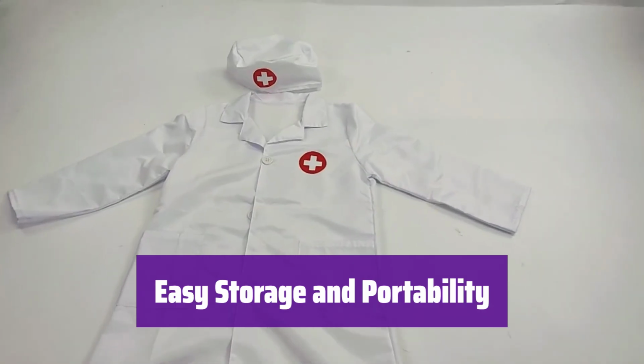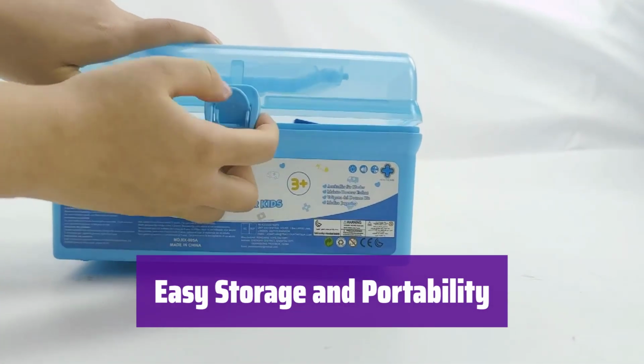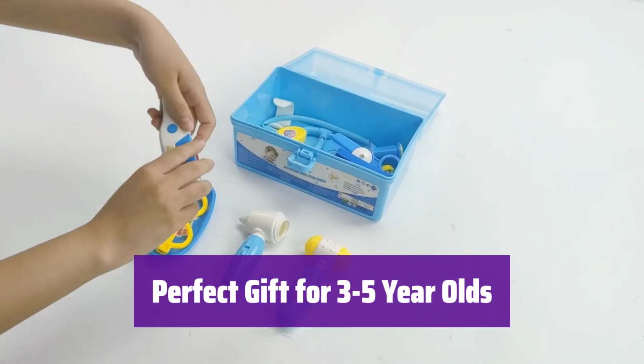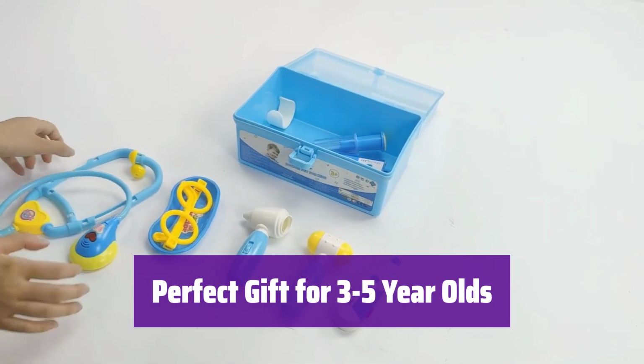All the pieces fit neatly into a sturdy carrying case with a handle, making it easy to store and take on trips. Cleanup is a breeze. It's a fantastic gift for birthdays, holidays, or any special occasion. It's both fun and educational, making it a perfect present for any young doctor-to-be.